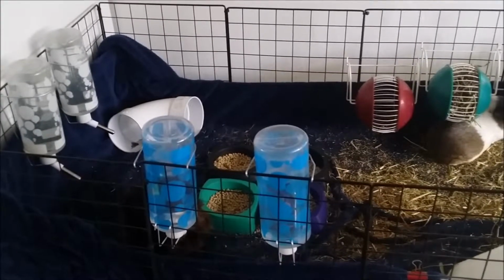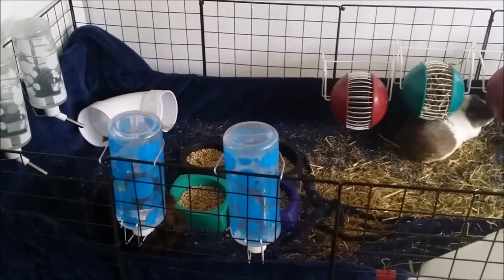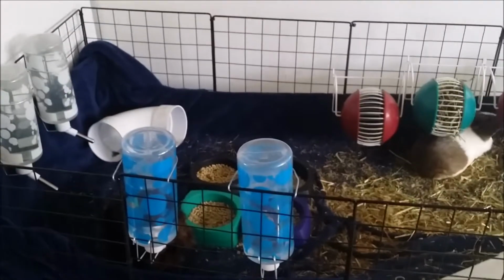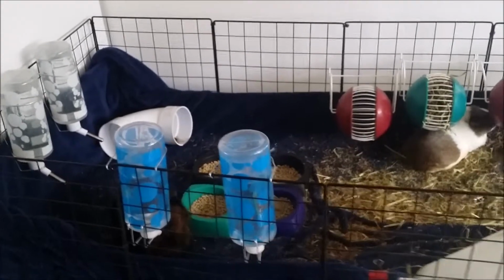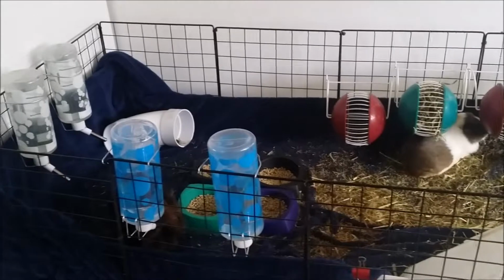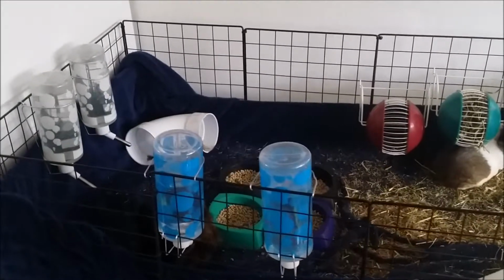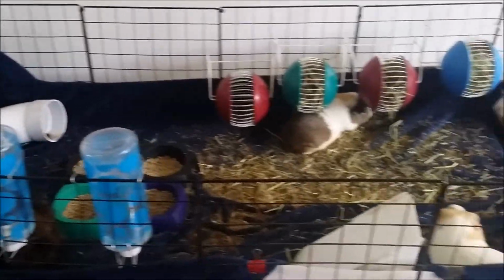Number 2, it makes the water taste funny to the guinea pigs, and some guinea pigs won't drink as much because of it, and you want your pig to be able to drink as much as they want to. So don't put the vitamin drops in the water. It's a lazy way to get around it, but there are much better ways that are healthier for your pig.